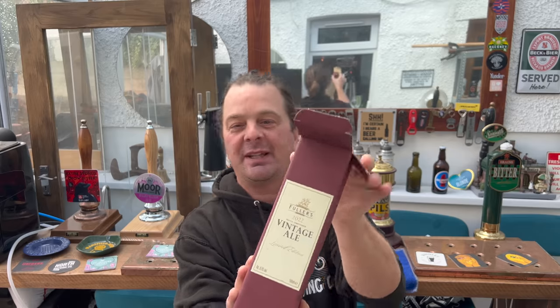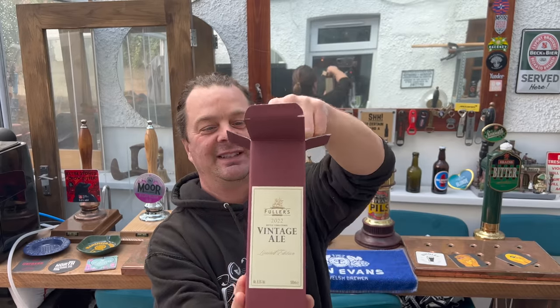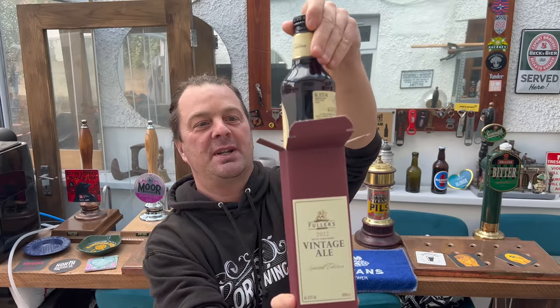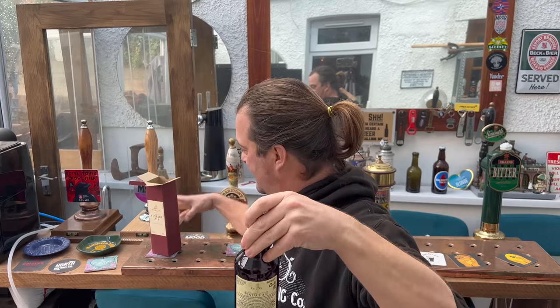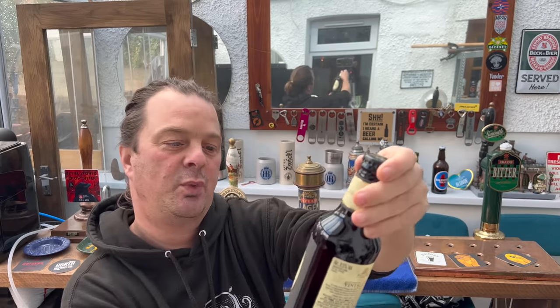When it's cold outside, looking outside, the clouds are rolling in and it's about 6 degrees out there, and you're rolling your shoulders, looking for a bit of warmth, then you can open a beer like this, can't you? And nice boxed beer. Now, each bottle is individually numbered. This is 111734.